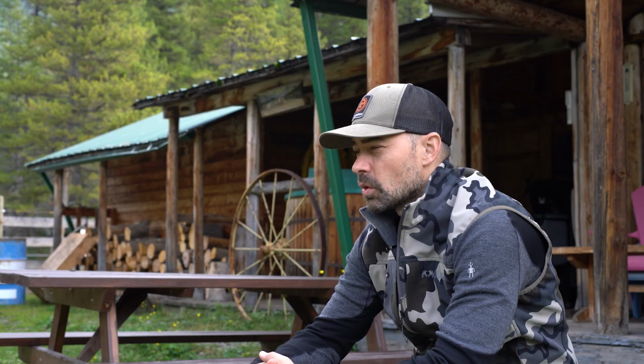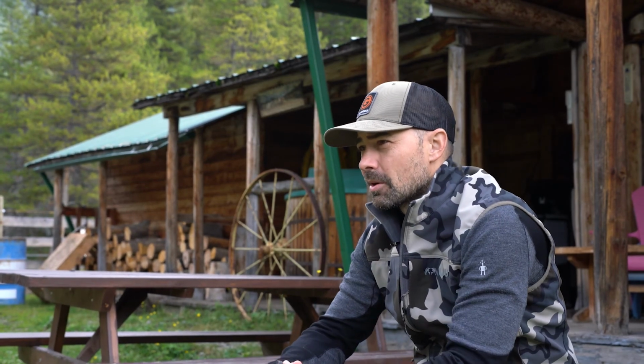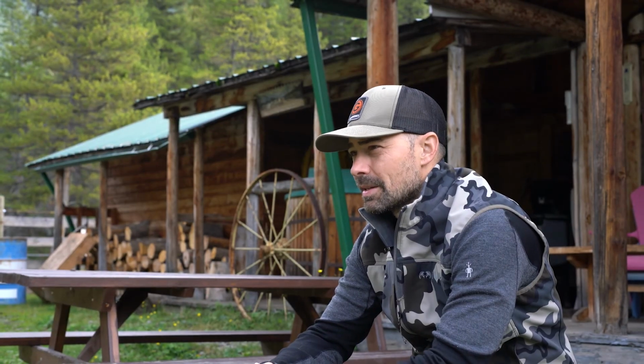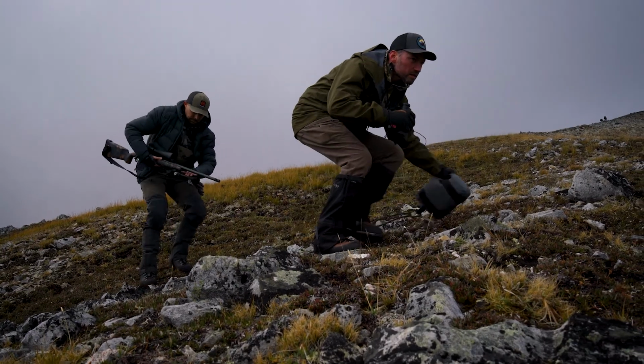As we closed the distance to the ridge line, we got a little bit closer and were able to peek off, and 2 rams that were bedded down below us. About 354 yards is what we ranged them at. And so we started to get into position.